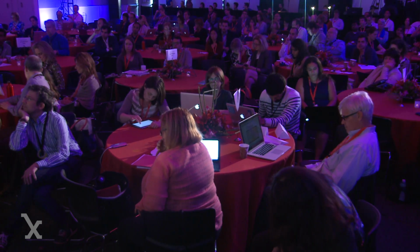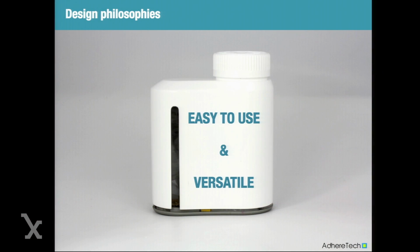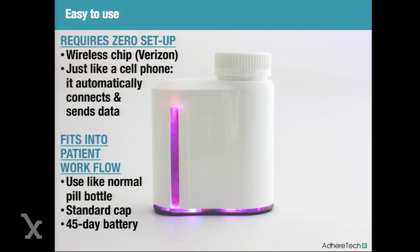So now on to our design philosophies. There are a number of them, but they all really fall into one of 2 categories: making this bottle really easy to use or making it very versatile. So we wanted to create something that requires 0 setup, a product that patients could get from a doctor, a hospital, or pharmacist, and it would just work. So that's why we decided to put a wireless module inside of this bottle, so it automatically sends all data over the Verizon data network, just like a cell phone. This means patients don't have to sync it to Wi-Fi or Bluetooth. They don't have to plug in a base station. Our bottle works automatically and immediately everywhere, just like a cell phone.